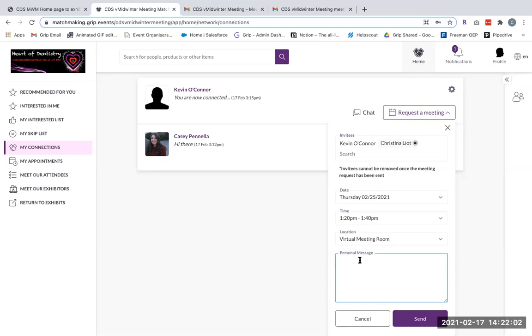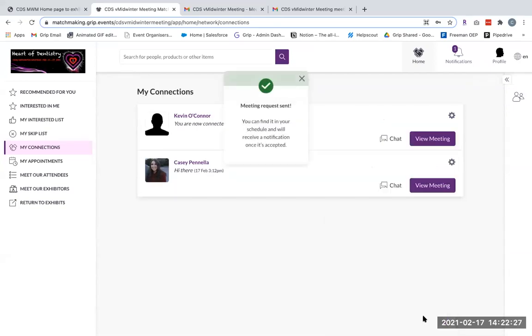Just going off the basis that if I know the expectations of the meeting, if I know what we're covering, I'm more likely to join it, just having that understanding. So you can use this personal message box to enter any details about the meeting or your interest in meeting with them. So the other individual has more of an understanding. And then you can click send on that meeting request and you'll notice that it has been sent.